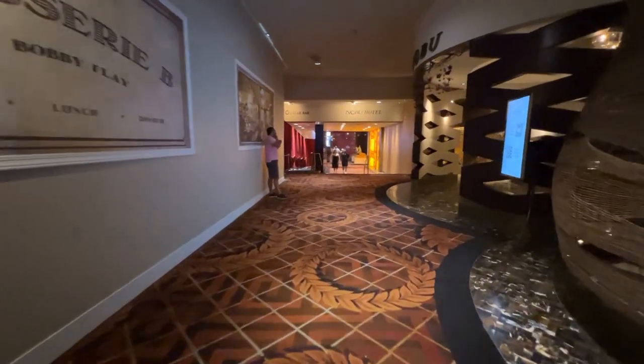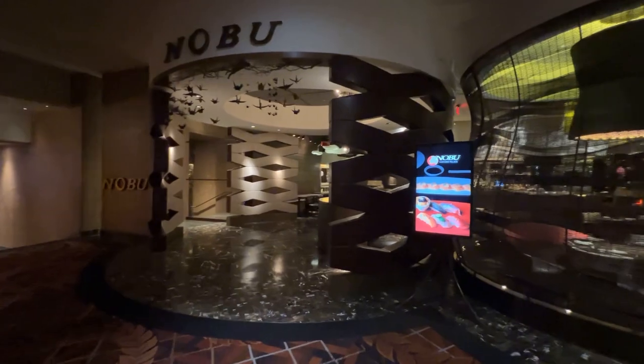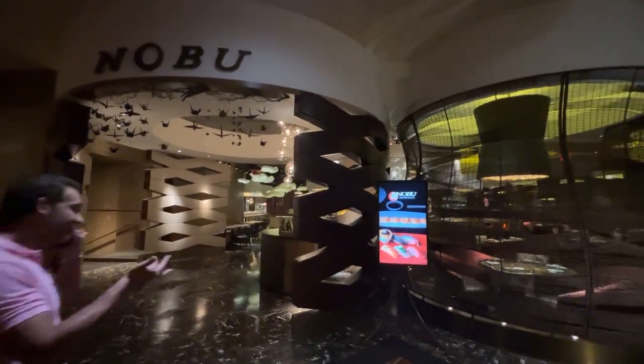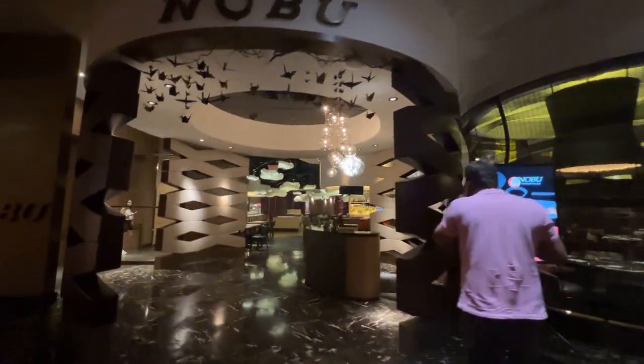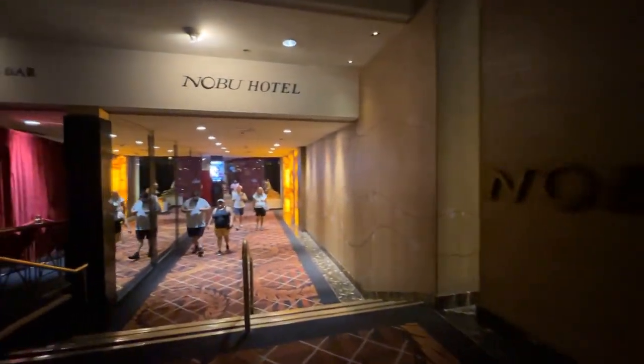Down this hallway, you can connect to the Palace Casino, which is near the front entrance that I came in. Here you'll find Nobu and Nobu Hotel. The restaurant features award-winning Japanese cuisine. You can be entertained while your chef cooks up a culinary display right in front of you.